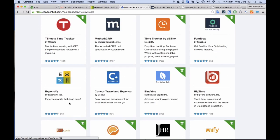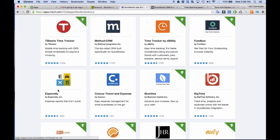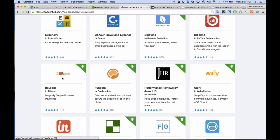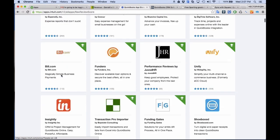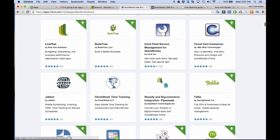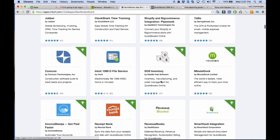For expense management, I have clients that use Concur and have clients that use Expensify. I actually like both. They have their own sort of flair. Each one has its own system that clients like more than others. So for expense management, those are really good apps. For accounts payable management, Bill.com, it's a great app. For importing data from Excel, you want to use Transaction Pro Importer. For managing accounts receivable, so for reminding clients over and over and over of things that are overdue, I use Funding Gates, and there's a couple as well.